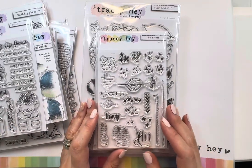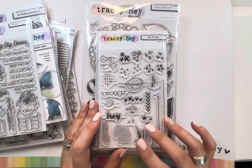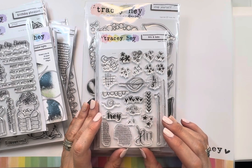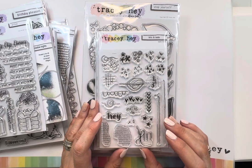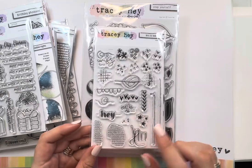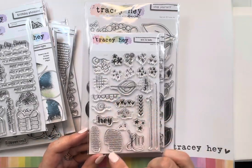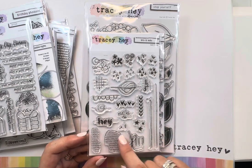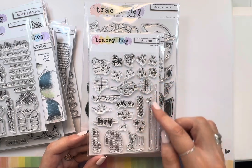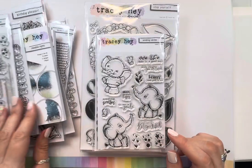Got Bits and Bobs. This was out of the last release, and this is kind of one of those sets where I just use it in conjunction with so many different other sets, just in the backgrounds, or to create wreaths, or to just add a bit of stitching to cards if you're layering them and different things like that. So this is Bits and Bobs, and I'll be using this one as well in my demo in a minute. So lots of different elements, you could just stamp them in black or in colours to match your project, and loads of different ways you could use this. So watch out for some inspiration on that one as well.